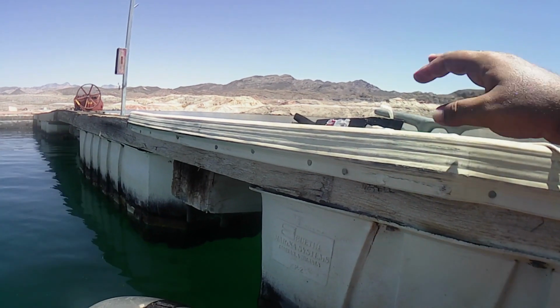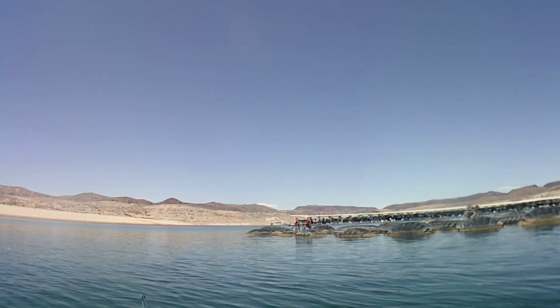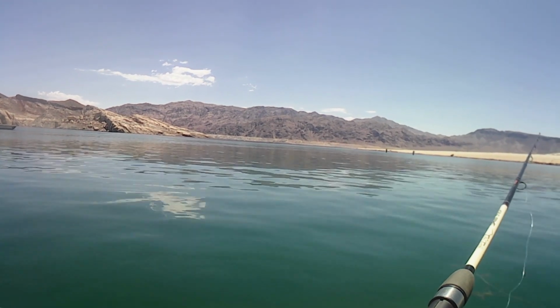But for now I'm going to untie this and kind of float back that way, see if maybe floating we can find some fish. Just a nice day at the office, just floating about.